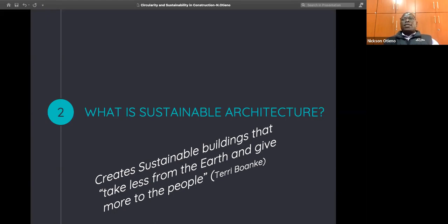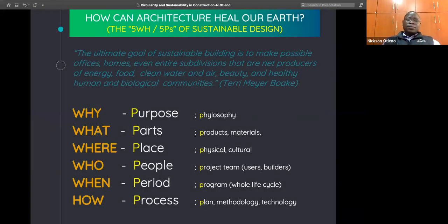So what kind of design is it? Some people have called it sustainable architecture. You could call it sustainable design. And the vision of this kind of design is to create spaces that are sustainable. Those would be spaces that take less from the earth and give more to the people, if I quote Terry, one of the architects who is really specialized in sustainable design. And the elements, we mentioned them yesterday. There are quite a number, and we are going to look at them in more detail.